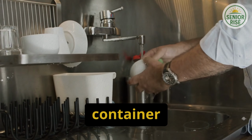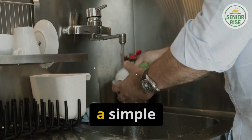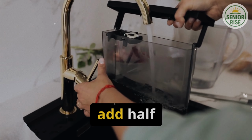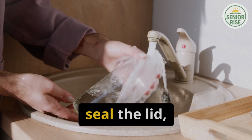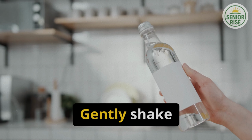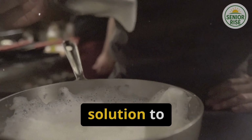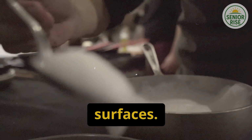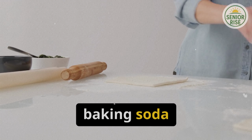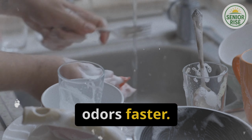Instead of throwing the container away or simply tolerating it, here's a simple fix. Fill the container with warm water, add half a cup of white vinegar, seal the lid, and let it soak for at least 2 hours. Gently shake the container from time to time to allow the solution to coat all inner surfaces. If the smell is especially strong, add a little baking soda. The fizzy reaction helps break down and lift odors faster.